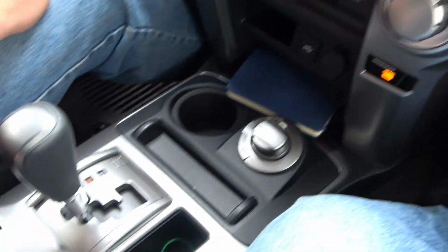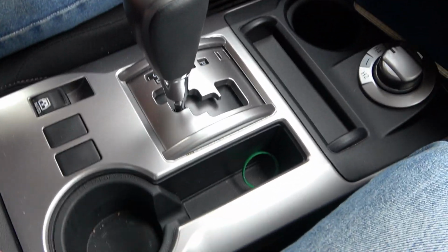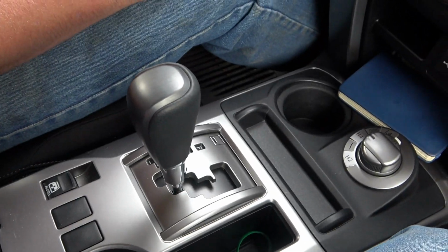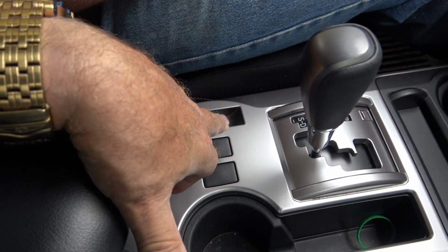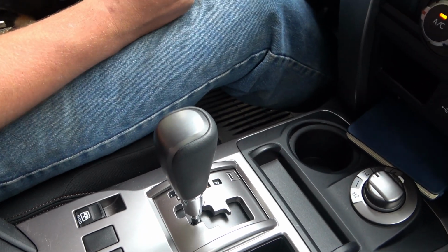So I like that. And it's manual shifting if you want. Yep. And I think it's got the sport mode down there, and then it's back button. That's for the rear window. And it's cool. It still has a tailgate. You roll the window down, and you got a tailgate.